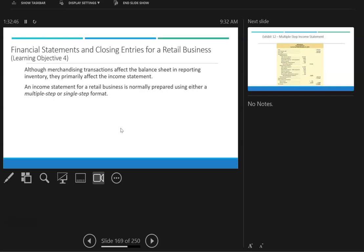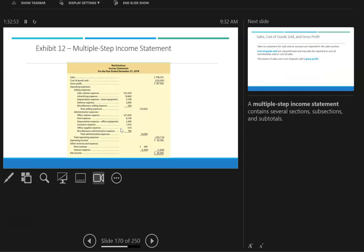We're now going to create financial statements. Retail businesses have a little different type of financial statement. You can do what we call a single-step financial statement or a multiple-step financial statement. The reason we call it a multiple step is because it contains several sections and subsections and subtotals. So as you see here, we've got our sales, cost of goods sold, and then our gross profit. Then we've got our operating expenses that give us our operating income. Then we've got other revenues and expenses to end up with our net income. So we've got several layers of profit: our gross profit, our operating income, and then our net income.